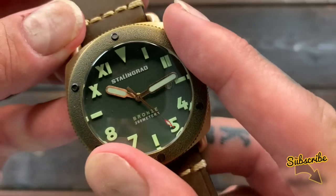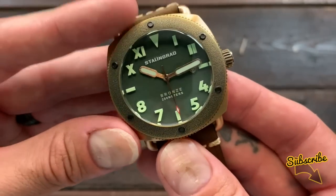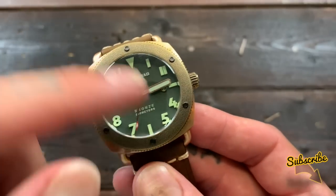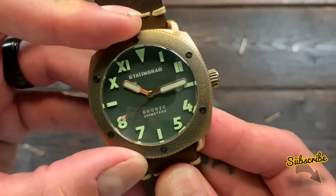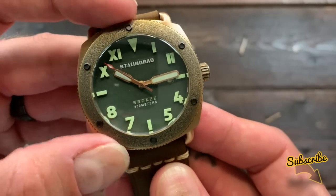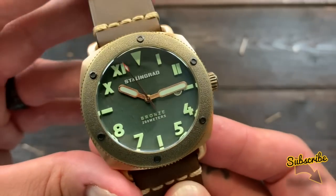Now, we've got 6 markers on the bezel here, as you can see, black markers. Now, these are meant to represent the rivets in a porthole on a submarine, and in fact, the bezel is meant to represent a porthole on a submarine. While they are there and while they look cool, the only niggle I have with this watch is that one of these is not marked, so that you could actually use this as a bezel to time with on a dive.